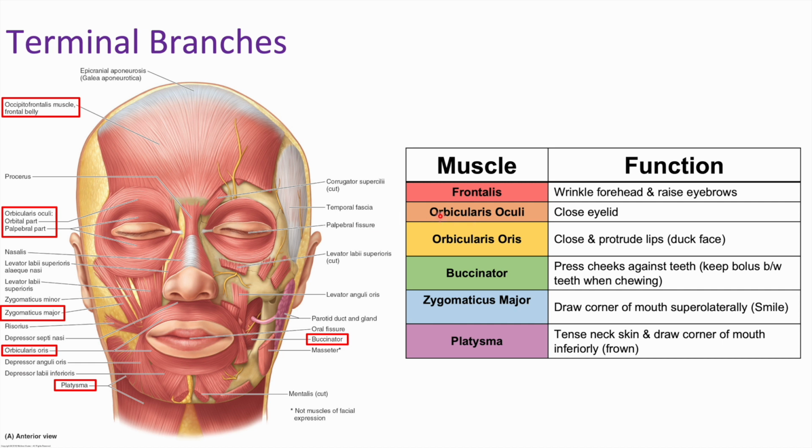And then we have 2 orbicularis muscles. So the orbicularis is kind of coming from orbit, circular. So it's going to be these 2 circular muscles. And we're going to have one around your eye, the oculi, and one around your mouth, the oris. And so orbicularis oculi is going to help close your eyelids. And I think of that kind of like the word occult, which is kind of hidden or closed off. So orbicularis oculi will close your eye.